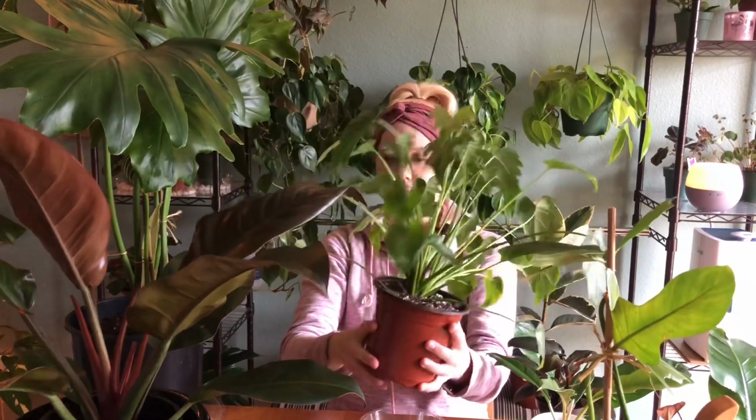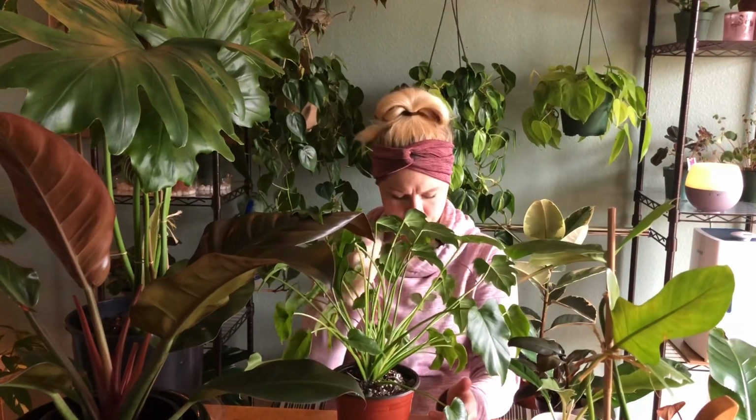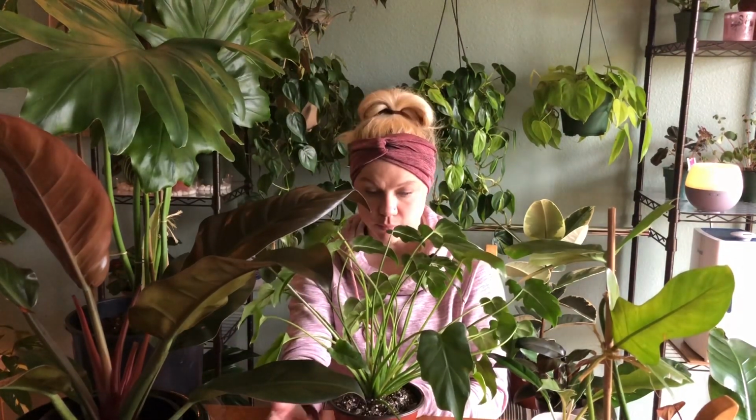You know when it's the same plant, but everybody names them a different name. For instance, some people will call the philodendron cobra, the monstera, what is that called? Standeliana, I think that's what it says. So everyone has their name for it.